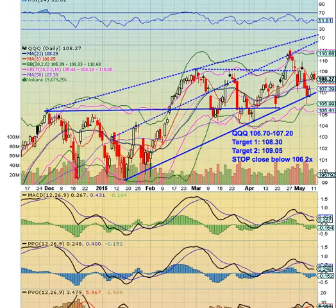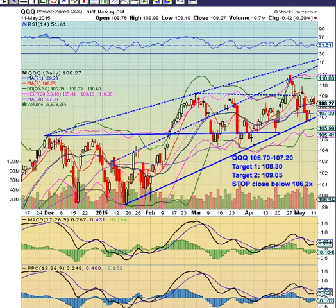Okay, the next one is Q's. The QQQ has a bit of an engulfing candle. Watch that move down to that 107.40 support. So tomorrow, depending on what the market opens at, we may have some gap plays here for the big boards. So just keep that in mind.